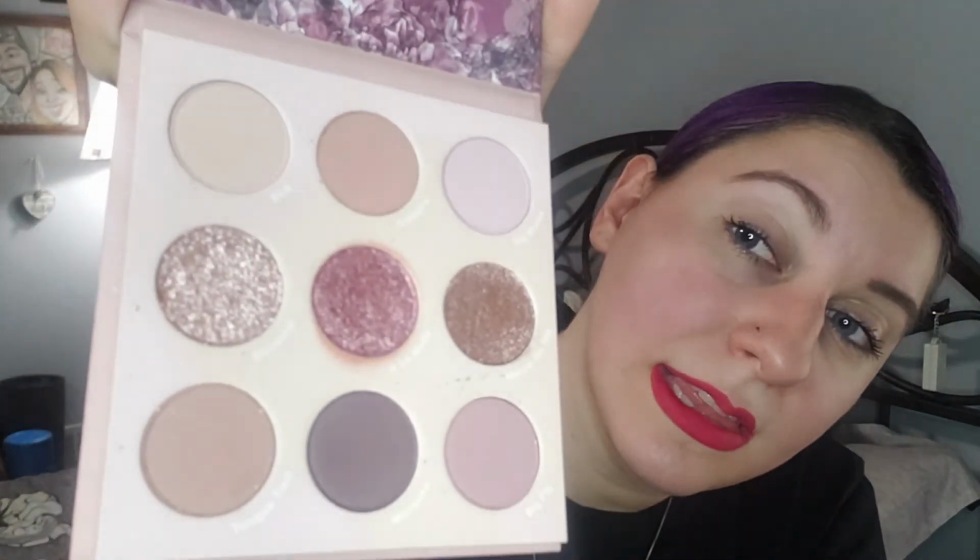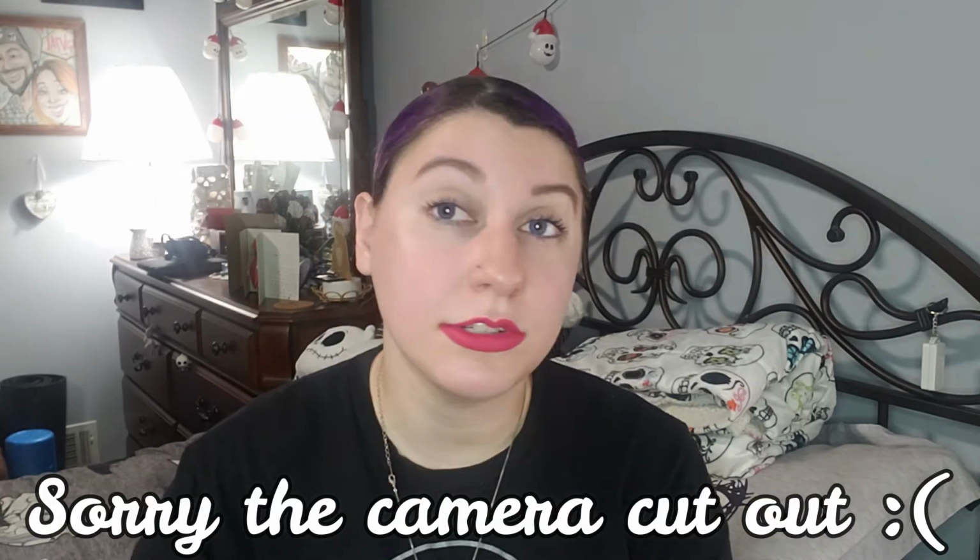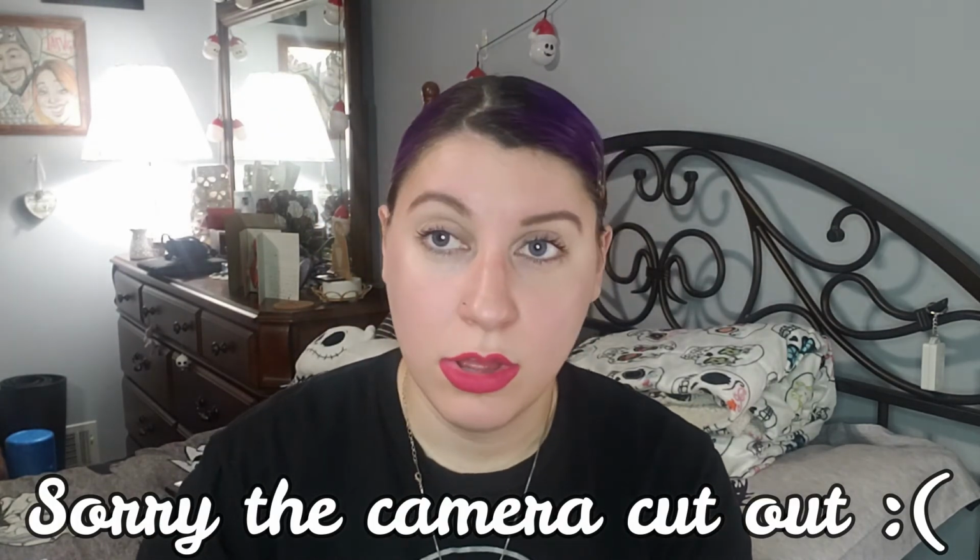I'm pretty sure it hasn't fallen out of the pan, but you can see that pan there is a little messed up. But other than that, it's a very good quality palette. It is a 9-shade palette. I think it's really nice. The color is nice and purple and all that.